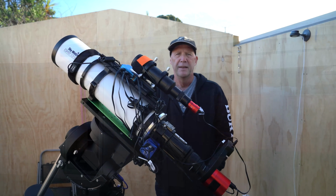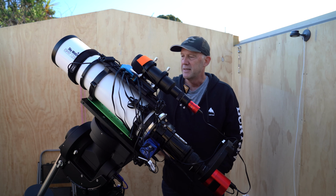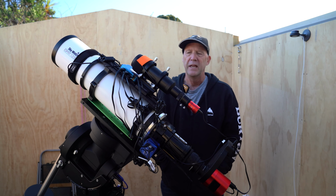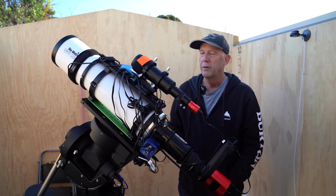Hi, Logan here, standing in my observatory down in Auckland, New Zealand. And this is the setup that's been used for the imaging. And I'll just run through what we've got on the system at the moment.